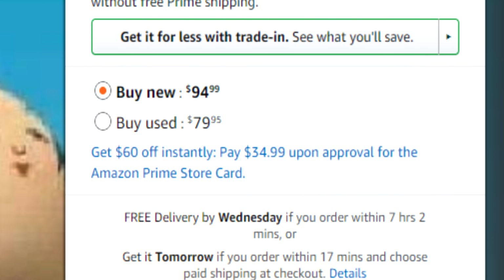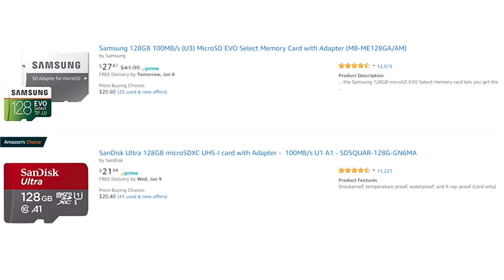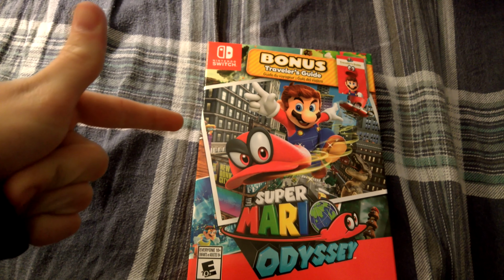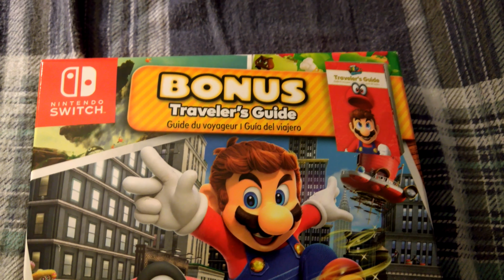Yet, it's just a box with a cartridge. Sure, it doesn't take up space on your SD card, but for the extra 30 bucks you're spending, you can get a 128GB SD card. It's bullshit. In fact, out of the 4 Switch games I have, all of which I bought new, only one had an instruction booklet, and it was sold as some kind of special edition.